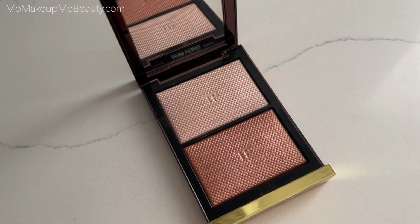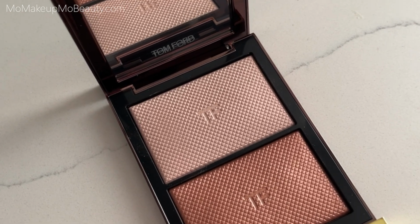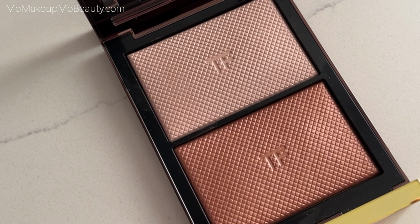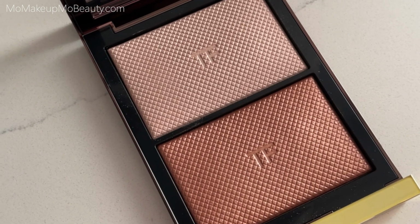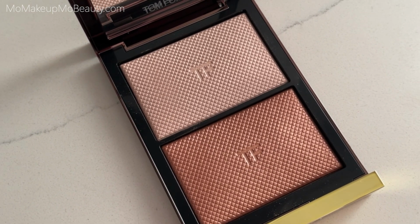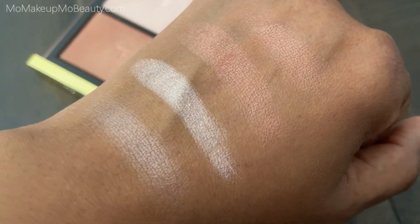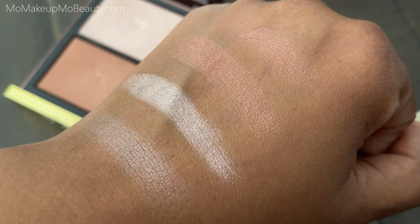So the Shade Illuminate Highlighting Duo sculpts and defines features, with 2 versatile, customizable hues, each delivering one-stroke luminosity. These are infused with vitamin E. The new sensorial formulation offers the payoff of a liquid highlighter with fine iridescent pearls that scatter light to optically lift and define your facial architecture. Use the lighter shade to highlight and the darker shade to bronze, or combine both for a sheer glow.